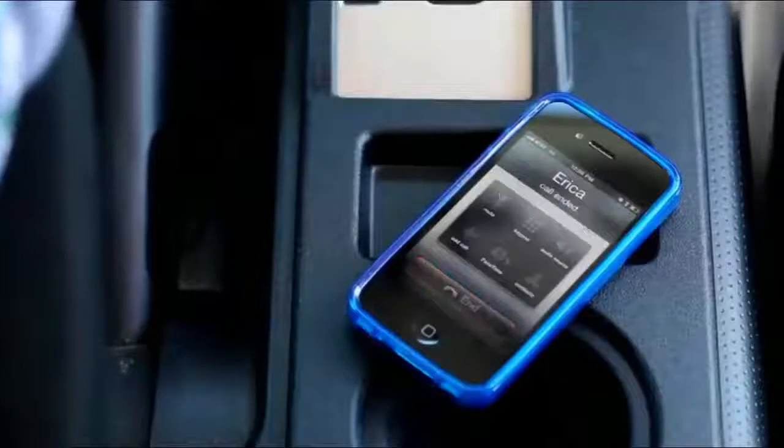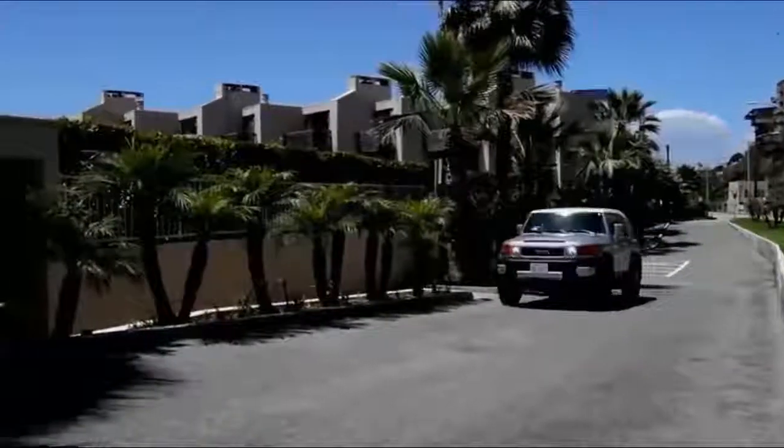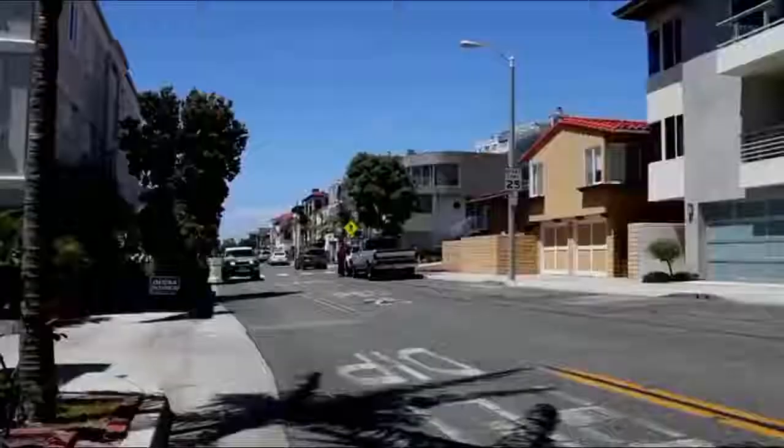When the call ends, your playlist starts up without missing a beat. You can also stream your favorite internet radio apps and charge while you drive with built-in USB. Music and hands-free calling have never been easier.